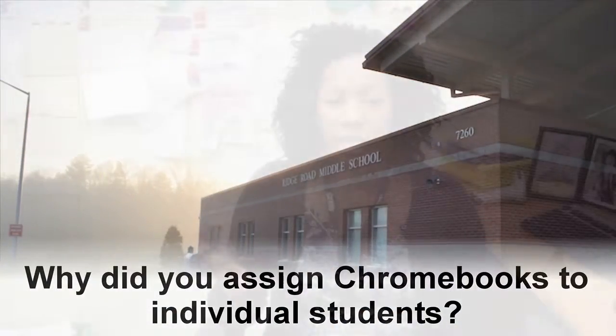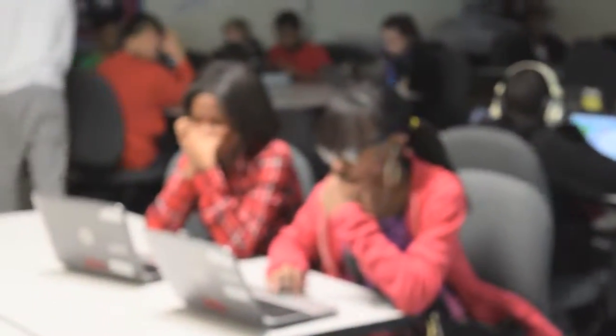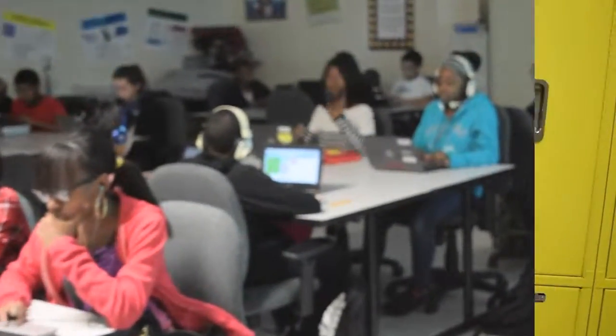So at Ridge Road, we chose the route of giving a child a device one-to-one for themselves because we wanted them to feel like it was theirs. We wanted the kids to personalize it. We wanted them to create their own tabs and use their own resources.